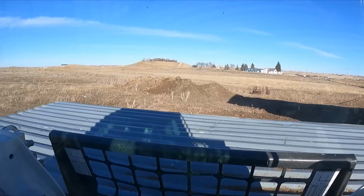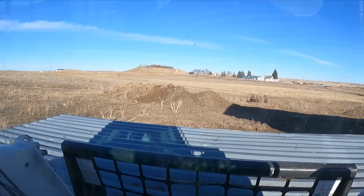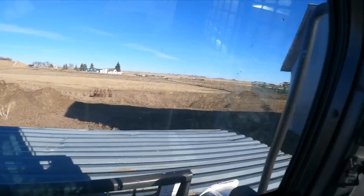Swing around the corner here to that gate, the one that I paced off. Might be 12 feet, might be 16 feet, I don't know. I'm guessing 16. But I know this thing is larger than 16 feet, so getting it through this gate is going to be a little tricky.